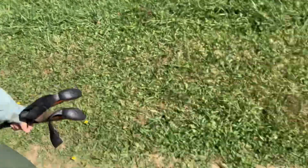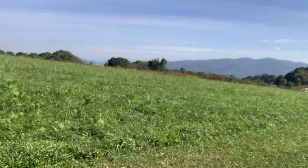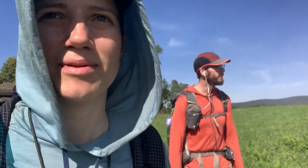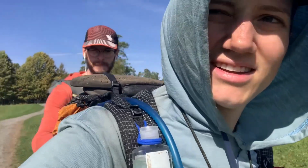Crunch, crunch. We're on a gravel path. Oh, really nice. It's beautiful. You can see some of our first mountains of Tennessee. Yeah. This is the first time we've been out of the trees since we arrived. It's right about 11 o'clock. And can you see what the temperature says on my pack? 65 degrees. It's beautiful.